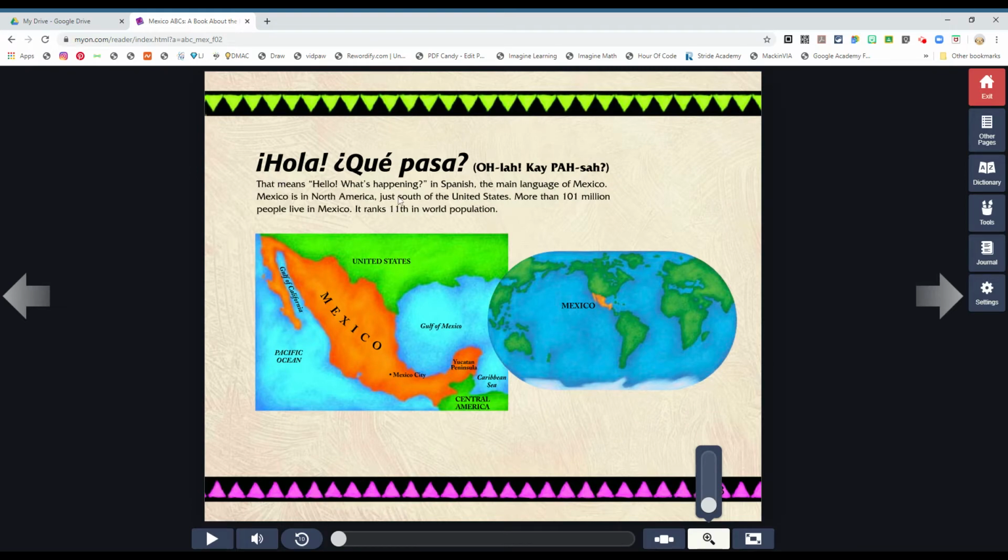Hola, ¿qué pasa? That means hello, what's happening in Spanish, the main language of Mexico. Mexico is in North America, just south of the United States. More than 101 million people live in Mexico. It ranks 11th in world population. You can see here, boys and girls, the map of Mexico when compared to the United States, and the world, boys and girls, the size of Mexico compared to the world.